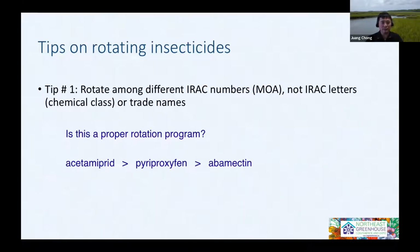All right, what about this? Another grower decided to develop a rotation program that is acetamiprid, pyriproxyfen, followed by abamectin. Okay, I'll give you guys a little bit of time to think about it.